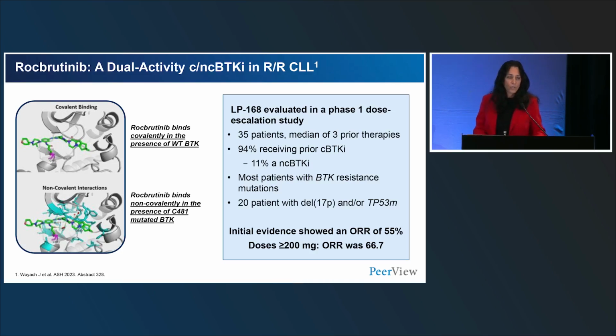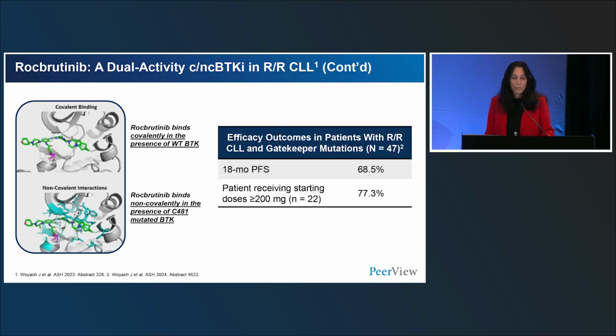Now, again, one of the potential advantages of these dual inhibitors is that obviously they bind covalently in the presence of wild-type BTK, but also bind non-covalently in the presence of these C481 resistant mutations. There's going to be an update of this data by Jennifer at this meeting, so at a poster session on Monday at 6 p.m., so please look forward to that data.